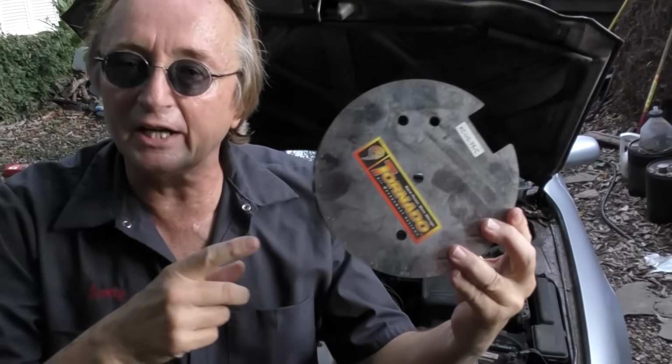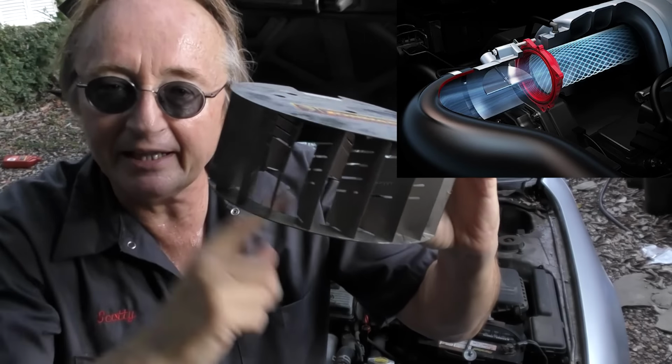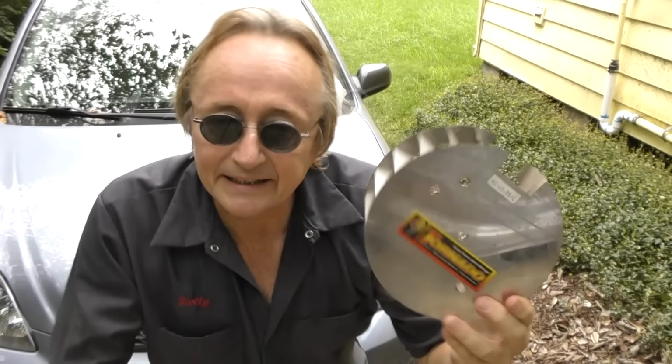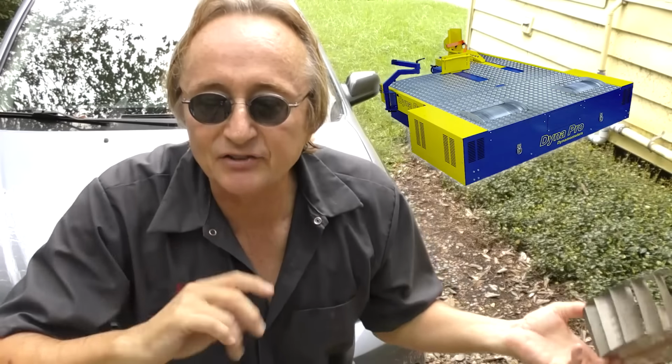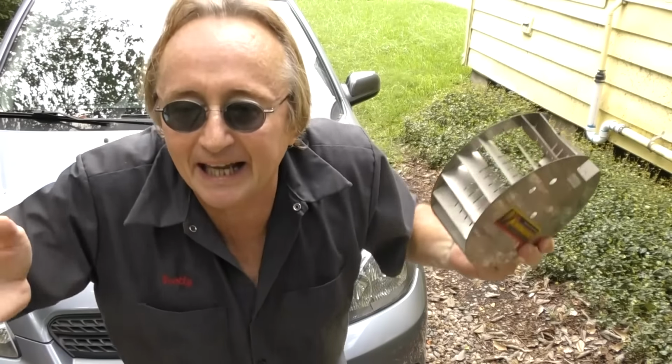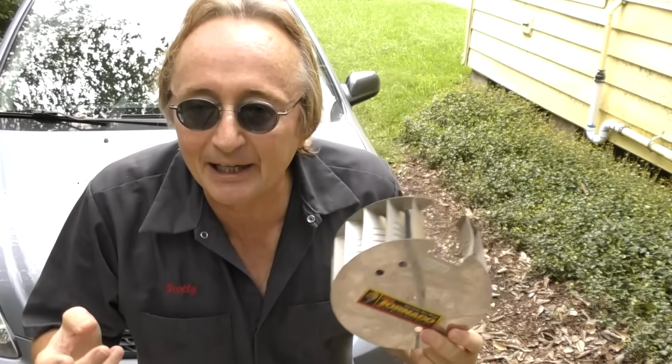Now the next crazy product I got is called the Tornado. You're supposed to put it on your air intake and it makes the air swirl so you get more power and more gas mileage. Well, I did actually try out the Tornado, put it on a couple of cars and tested it on a dynamometer and found out that lo and behold, it didn't make any difference at all. It didn't make it run any better and it didn't make it run any worse.